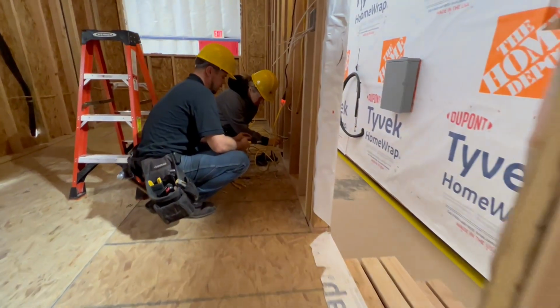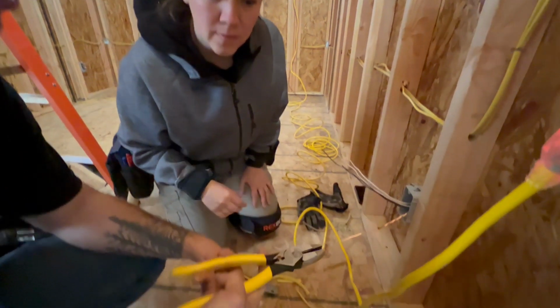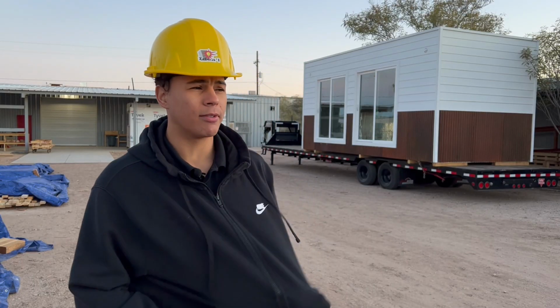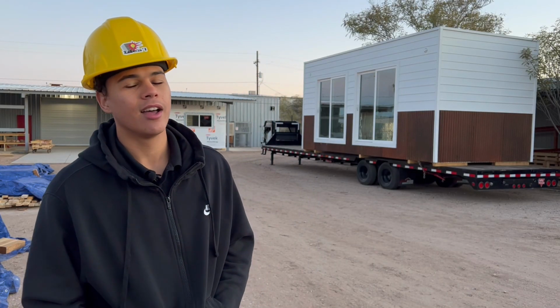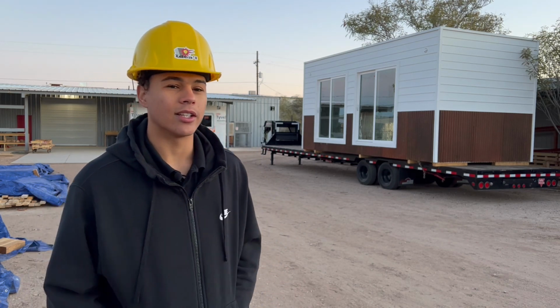There we go. And then there's a crimping tool built into here. I have a little bit of experience with electrical, but not as much as they're teaching us right now. To move outlets, move switches, wire the outlets, lights, and all that. I don't have much experience doing that, so that was pretty fun. That was probably the funnest part of the tiny home so far, was doing that electrical.